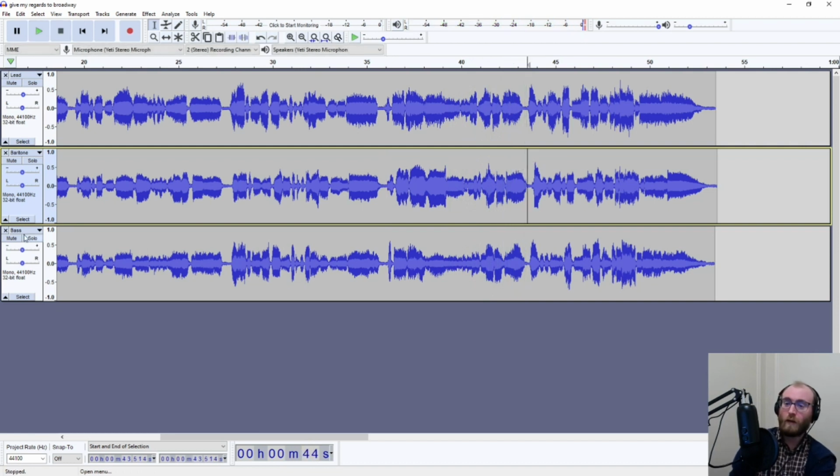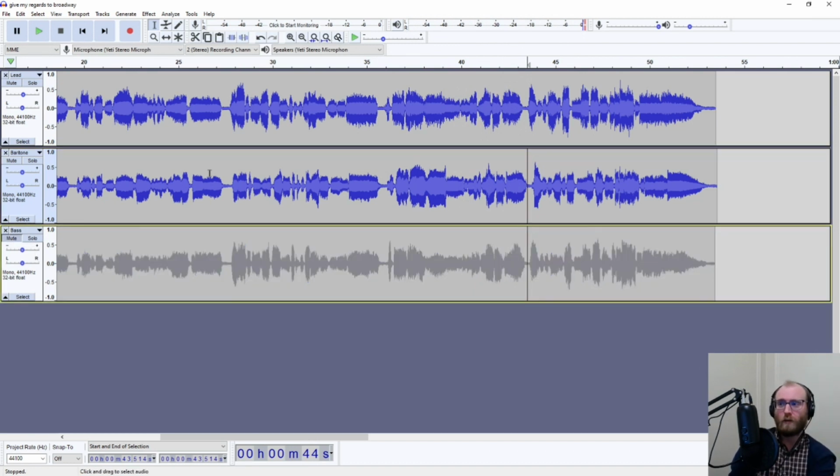I don't know if you can hear that. I'm going to remove the bass just so it's a little clearer, just between the two, the lead and the baritone parts. You'll hear... Won't you give my regards to old Broadway and say that I'll be there ere long. Got there in the end, but they are not in sync.